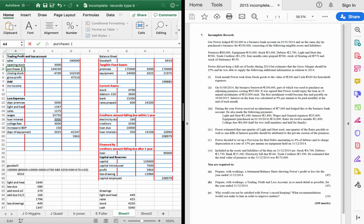So the stock drawings was 4320. So if we add 4320 to that, we get 148550. And then just take away 4320. That's it, finished, and hopefully it's right. Look, someone can check the marking scheme. That question is Ger Power, which is the 2015 Examcraft.